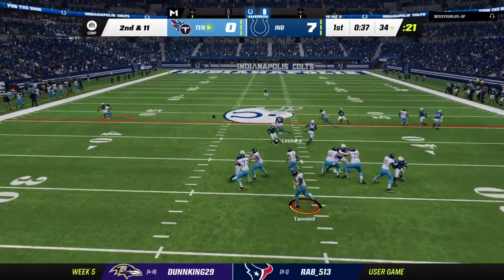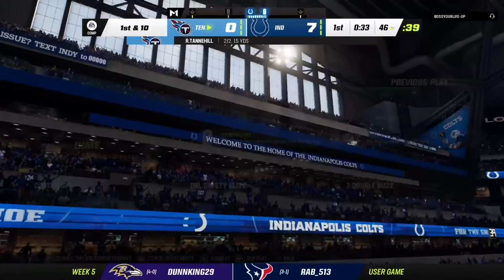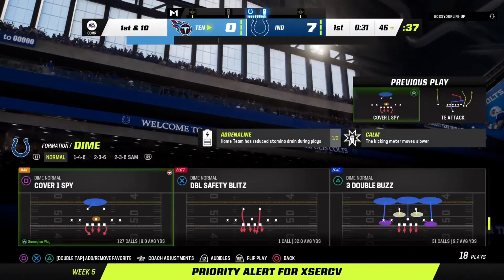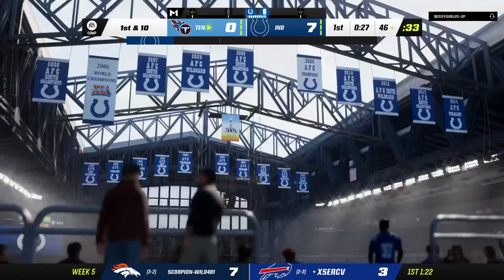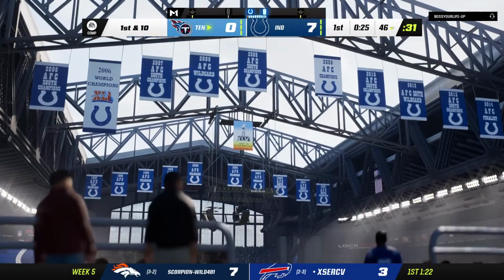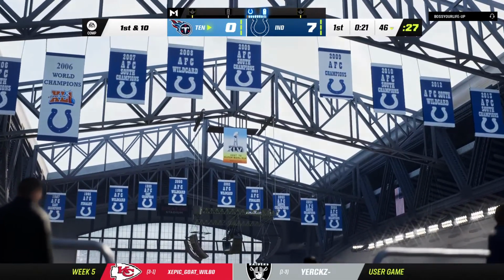On 2nd and 11 now. Tannehill. That's complete to Treylon Burks. And he slips up past the 45 before being tackled. Tannehill on target to Burks. First down, Tennessee.